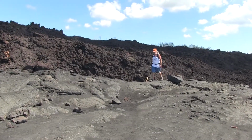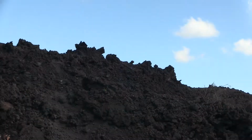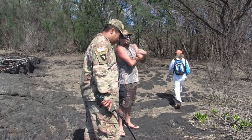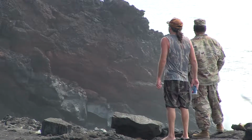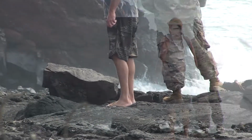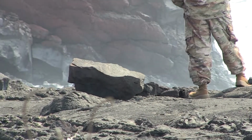From the northern boundary of McKenzie State Recreation Area, it's just a few-minute walk to the edge of the newly formed lava flow, which remains within a restricted access zone. On the first day of the reopening of McKenzie, a National Guardsman walked out to the edge of the lava flow and spoke to numerous visitors about the risks and hazards associated with the newly altered landscape.